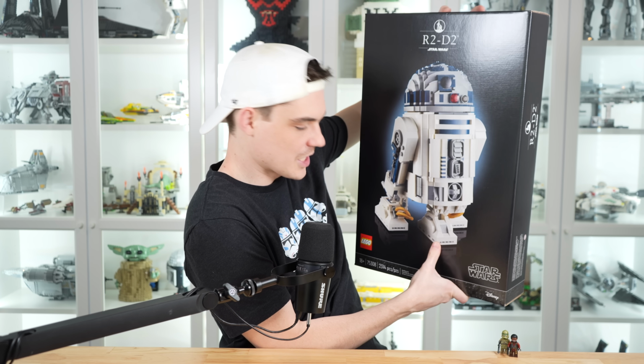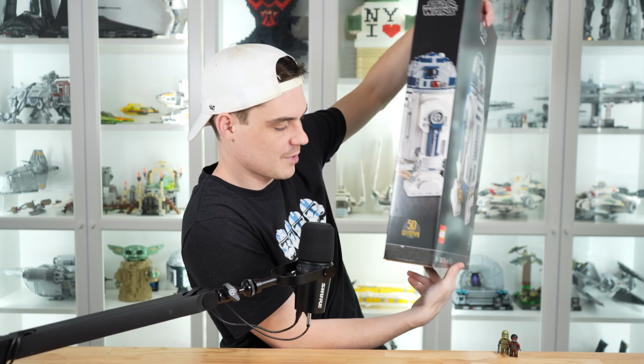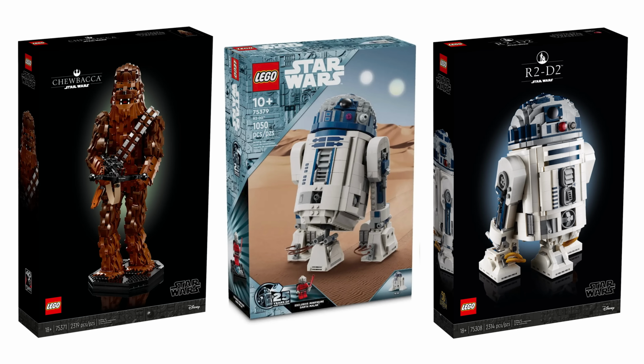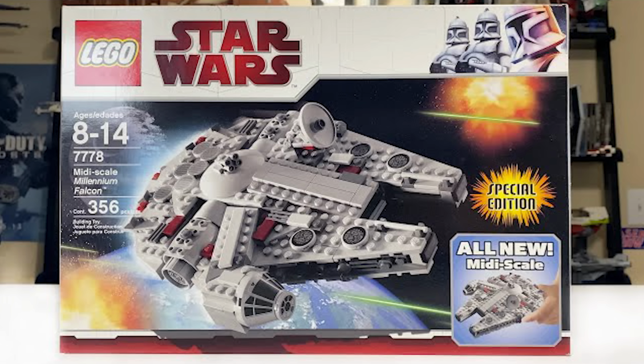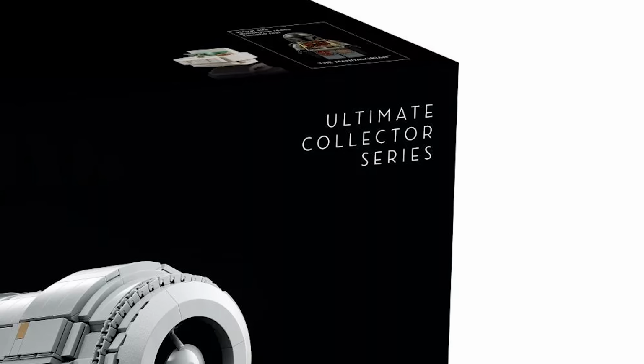It didn't get renamed into a category. It's just in what everyone essentially calls the buildable character thing, but that's not something that they advertise as a subcategory like UCS or like MIDI-SCALE was, or like a micro fighter, you know what I mean. But obviously they still clump things like that into different groups, even if it's not like UCS where it says it on the box every time.